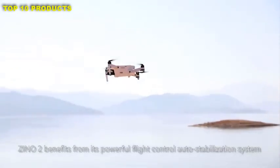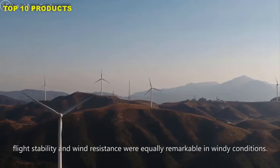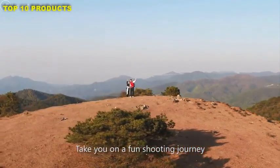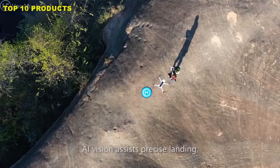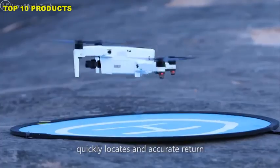Zino 2 benefits from its powerful flight control auto-stabilization system. Flight stability and wind resistance were equally remarkable in windy conditions. Take you on a fun shooting journey. A simple lifestyle is relaxing and comfortable. So is Zino 2. AI vision assists precise landing, automatically searching apron landing, quickly locates an accurate return.